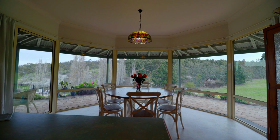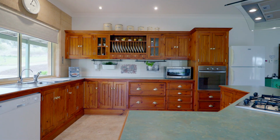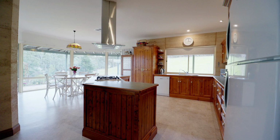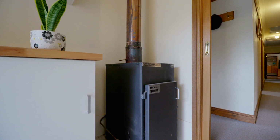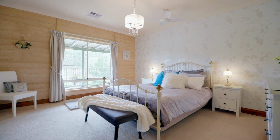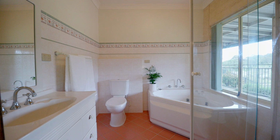We've got reverse cycle ducted air conditioning in all of the rooms, but we've also got a slow combustion heater. We also have a dedicated boiler. With that we heat the water, and then we actually pump it through the floor, and that can bring the temperature of the floor up to 18 or 19 degrees. We generally do that in the bedrooms and the bathrooms.